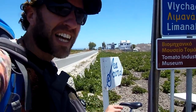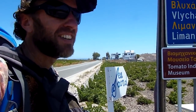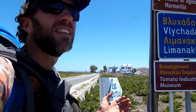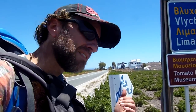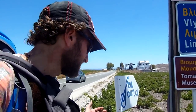Dang it, flat tire. And I don't have a tire patch kit or anything. Of course, I knew this was a possibility. I did a bicycling trip here in Greece for 3 months and got lots of flat tires. I just didn't get the chance to get a flat tire kit back in Athens because I bought the bike yesterday and then hopped on the ferry this morning.